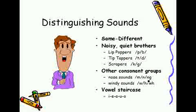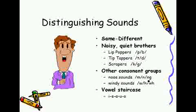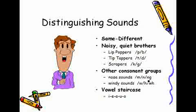Distinguishing sounds is also an important thing for children of this age. Remember that until age 7½, children make decisions on what vowel they hear more by where the vowel is made in the mouth than how it sounds. And so this is an exercise that helps them to hear and distinguish the difference between sounds that are the same and sounds that are different, and especially between noisy and quiet brothers, or voiced and unvoiced sounds.